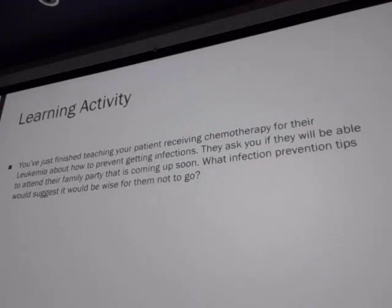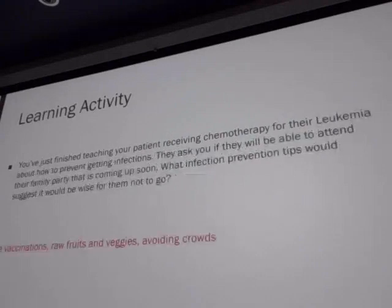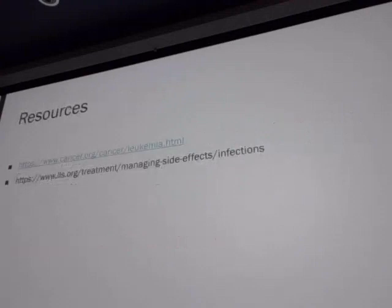Yeah, and if you have any family members who just had live vaccinations, like their MMR recently, you're gonna wanna avoid them. Avoid raw fruits and veggies, avoid crowds, avoid people that are ill, and people that may be asymptomatic with COVID. Another food one that might be at your barbecue is food that's been out over 2 hours. That's one thing they say: avoid food that's been sitting out for over 2 hours.